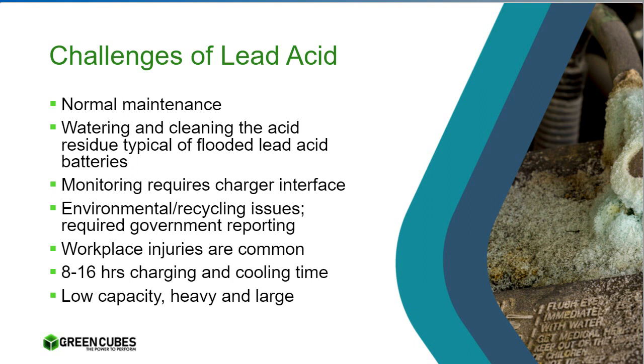So it's low capacity, heavy and large. It needs a lot of maintenance, watering and cleaning acid residue. It requires monitoring over a charger interface, which takes like 3 to 5 minutes per battery because the battery itself is dumb, if you will, and doesn't have any electronics that can report usage. So it can only be monitored through the charger.